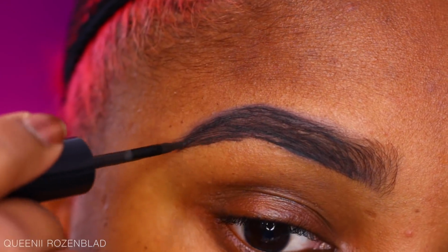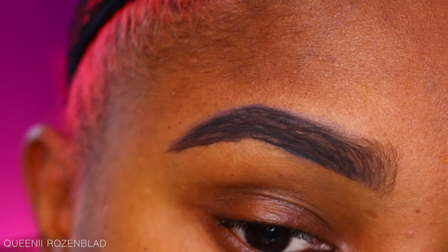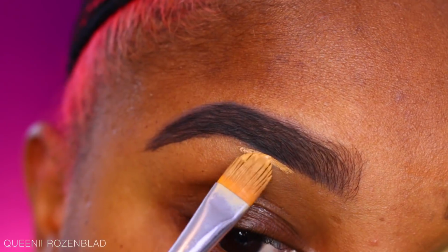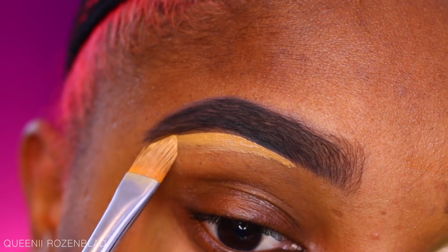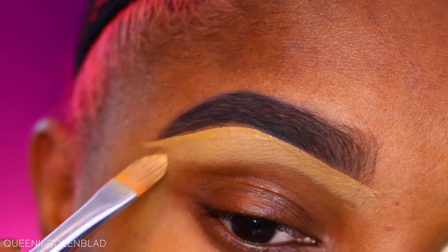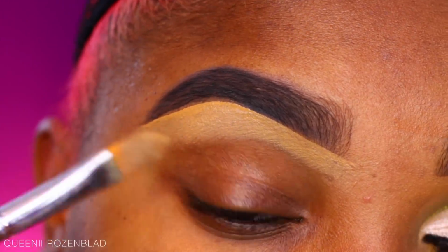One thing I've learned while using the Makeup Forever brow liner: if you leave it as is, it will stay dark. But if you brush it out a lot of the color will go away, so it will give it a softer appearance. But because I want my brows to be striking, I'm just going to leave it pretty much dark and not brush it out as much. Just blend it out enough so it blends in with the taupe shade.